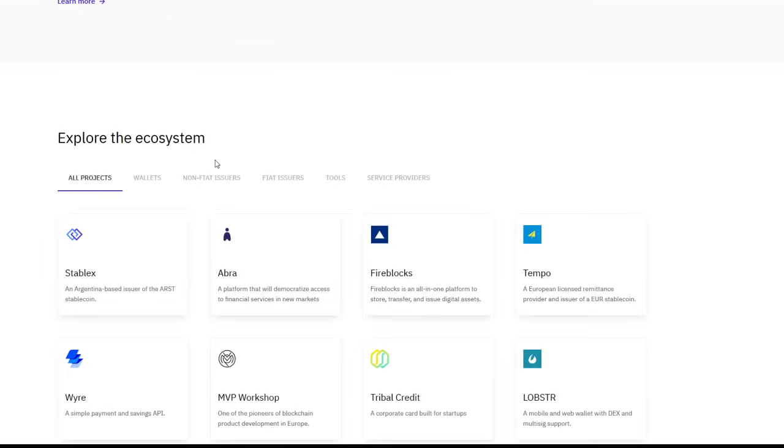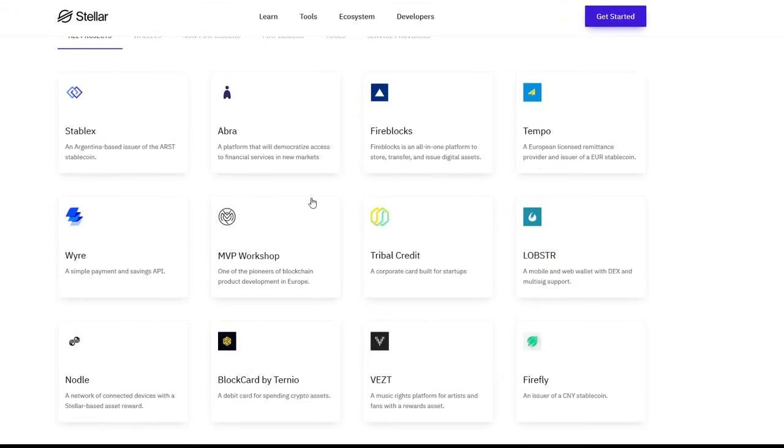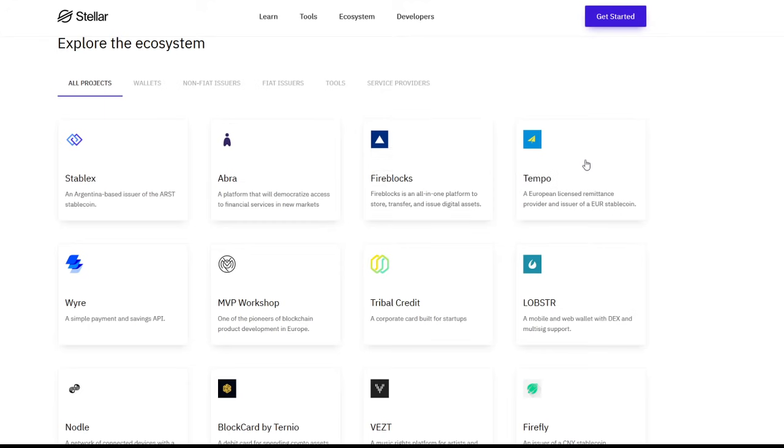There are a lot of projects. We've looked at this before. 6 pages, obviously, 3 times 4, you can do the math there. Just a lot of projects on the ecosystem altogether. Stellar Lumens continues to grow every single day. We see more and more projects taking advantage of the Stellar Lumens network.